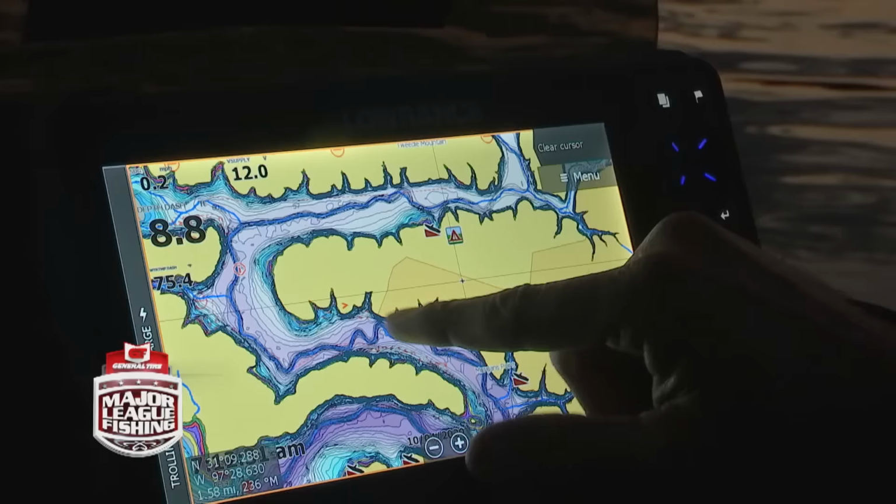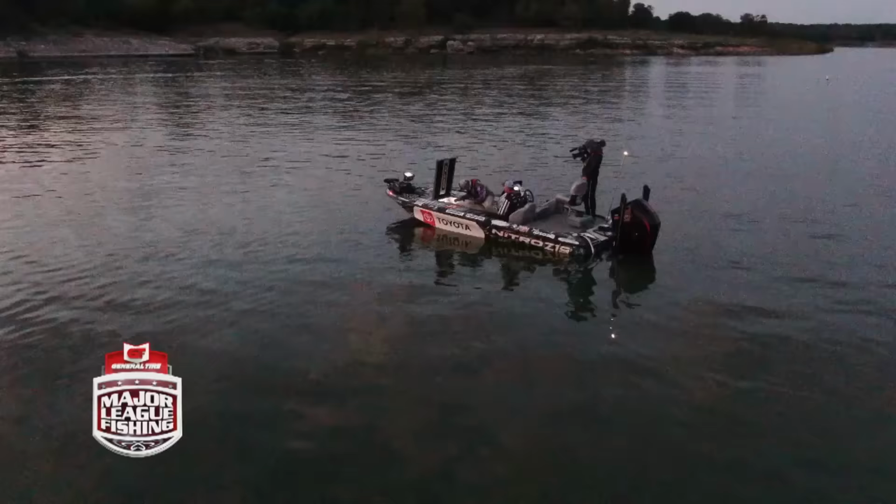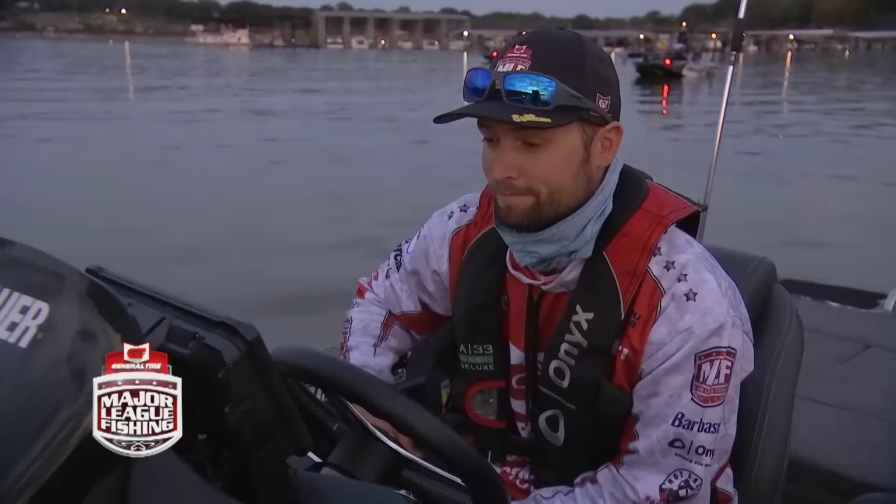Water temp 68. Wow, it's cooled off a lot here. All these fish that have been out in summer pattern on the main channels and stuff, they start filtering into these little pockets. That's where the bait's going. And when it's stained like this, a lot of the times those fish will be in that 3 to 6 inches of water. I think there might be smallmouth in here, but don't hold me to that.